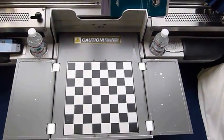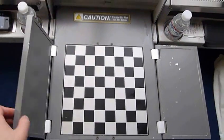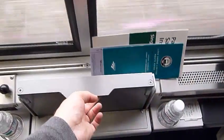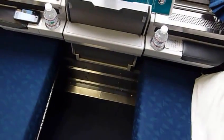Play some checkers or chess. Folds out, plenty of room to eat on, play cards, whatever you want to do. Table folds away, and the reason the table has to fold away, not only would you maybe want the space, but these two chairs will fold together, and hopefully you can see this in the video.